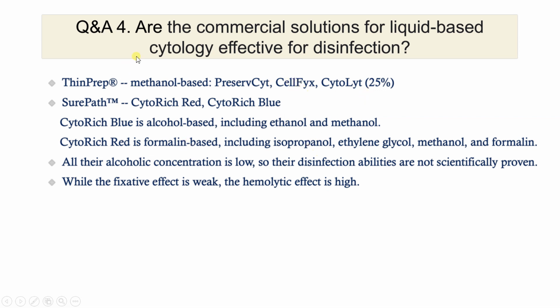Because most of the solutions, their fixative effect is very weak, but their hemolytic effect is high because the osmotic pressure is much higher. So they can easily lyse the RBC. But the fixation, because their formalin or alcohol concentration is low, maybe only 25% in published papers that talk about this, so we cannot assure they can be effective as a disinfectant agent because their alcohol concentration is much lower.